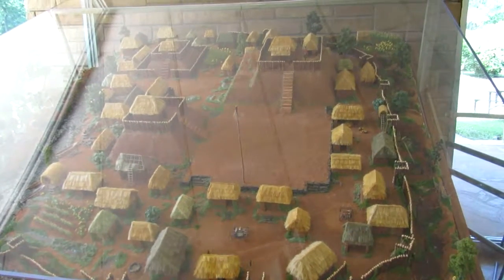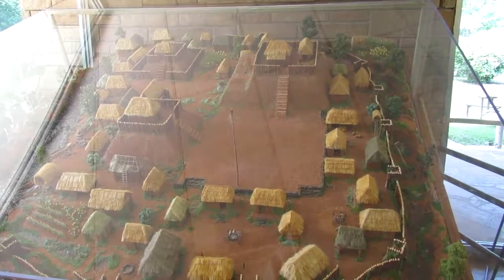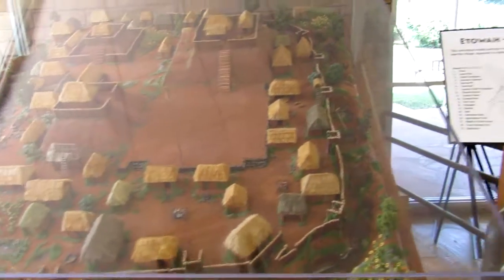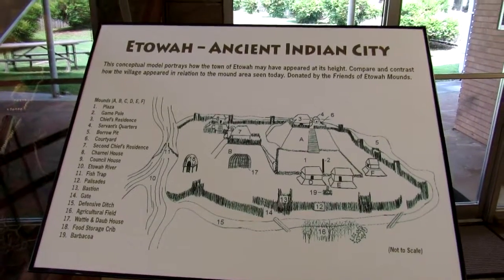Here is a replica of the Etowah ancient Indian city. Now there were about 6 major mounds. Let's take a look at this. I'm going to show you a little bit in this museum. I did find some very interesting things.